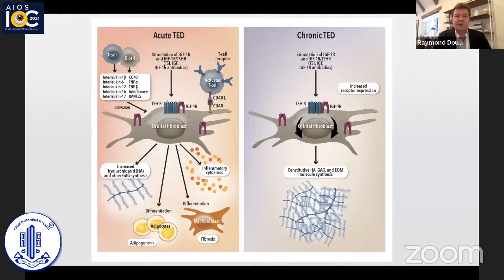We know that the orbital fibroblasts also have CD40 ligand. They have a lot of ligands that activate the T and B cells. We know that stimulation of the IGF-1 receptor TSHR complex is likely central to this whole process. Still unclear exactly how and why, frankly, because I think it's a little more complicated than we think it is, but that's a different story for a different day. But it leads to activated T cells.